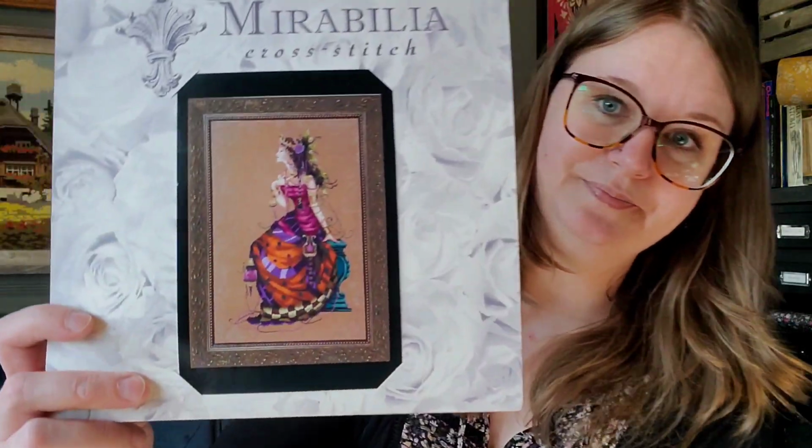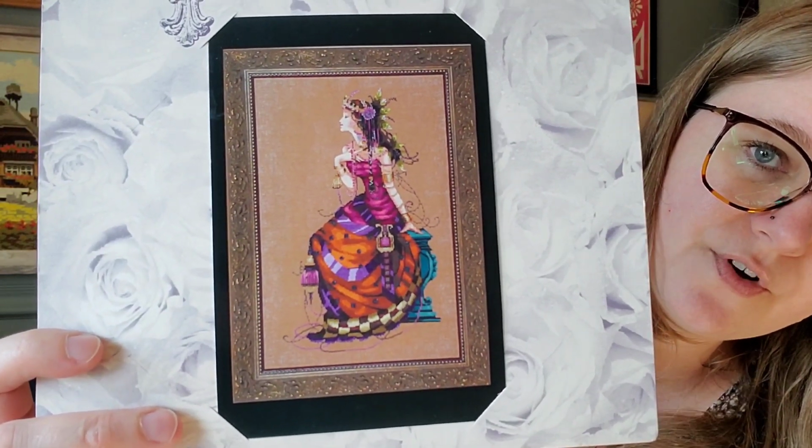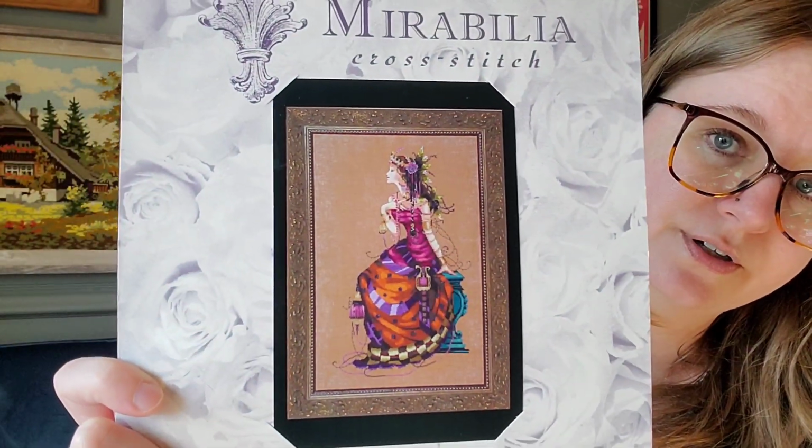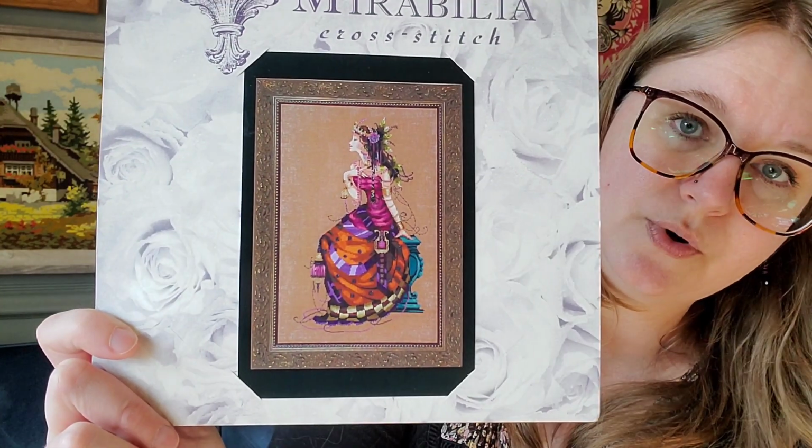Last one that I own. This is Mirabilia Gypsy Queen. Love me some Gypsy Queen. The only thing is I might color convert the pink in her dress. And I'm just not sure how I would go about doing it, which is why I've never started her. Man, she's pretty.